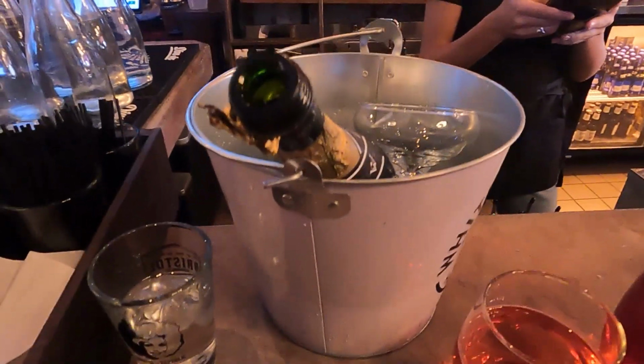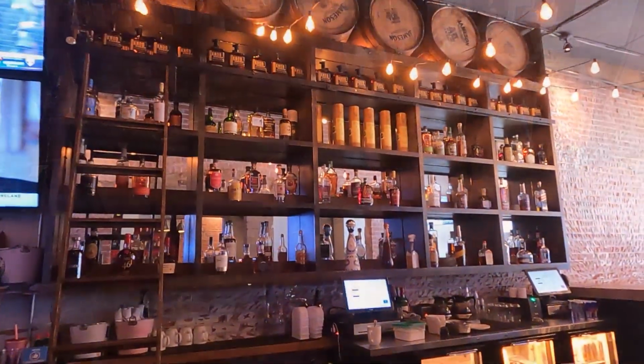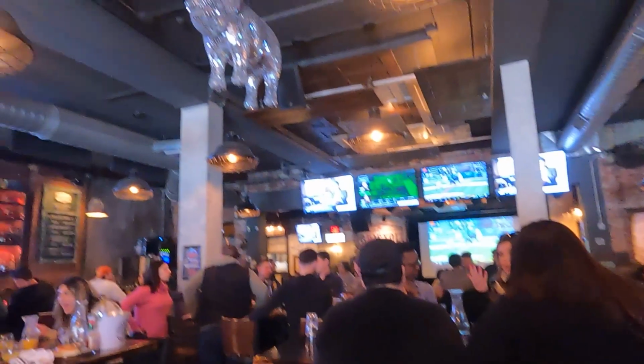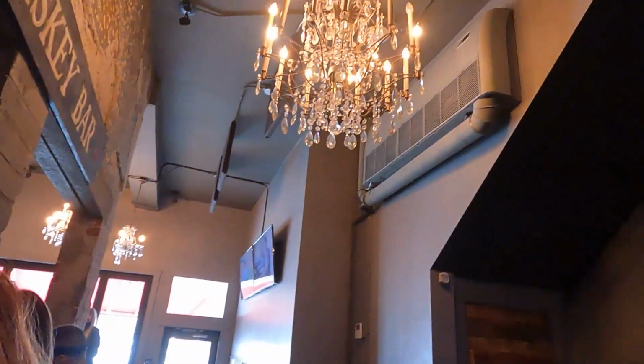We also ordered coffee and a foggy morning, which is essentially an Earl Grey tea latte with vanilla vodka. Located in Short North, this locally owned restaurant and bar is inspired by Nashville and serves barbecue, beer, bourbon, whiskey, and often has live music.